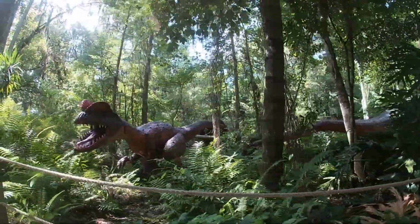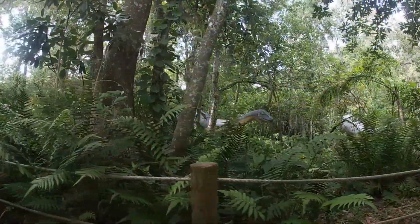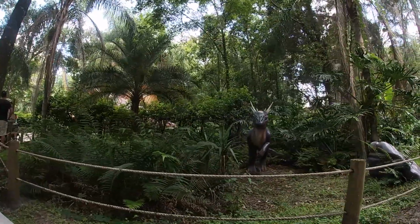Again, as we moseyed on around in this train, we just kind of kept having conversations around what each type of dinosaur was, whether they were herbivores or carnivores, and then we had a really good time just checking them all out.